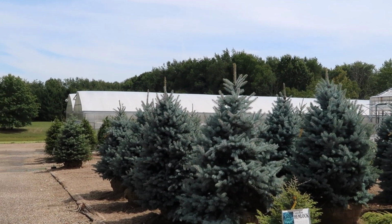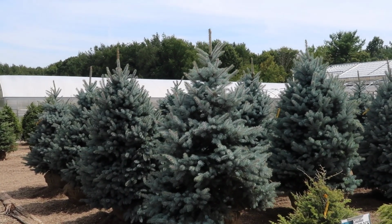Okay, there they are. There are those Baby Blue Spruce, brand new. So you may ask, Amy, what is so great about these Baby Blue Spruce? Well, it's not your traditional blue spruce that gets 50 feet high. These guys max out at 12 to 15 feet high by only 4 to 6 foot wide.